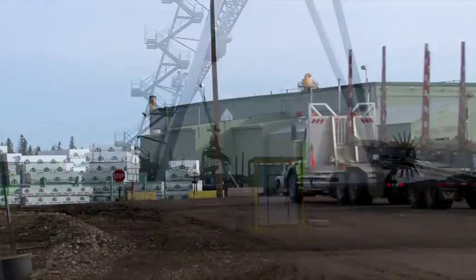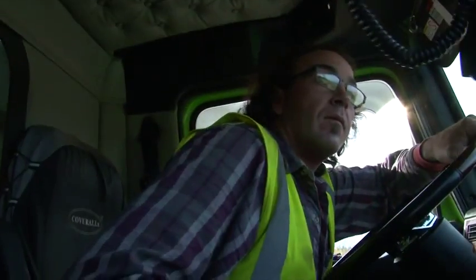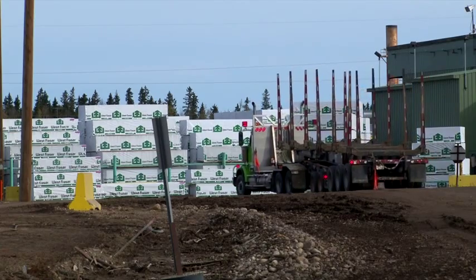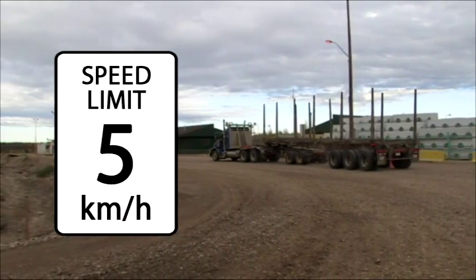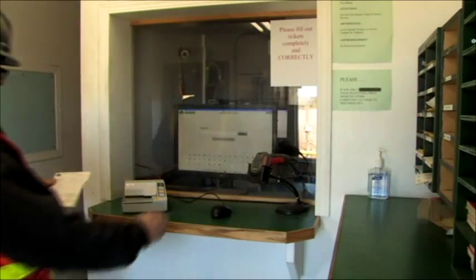Once offloaded, proceed back to the scale for weigh out. Ensure that you stop at the stop sign and look in both directions for other traffic or pedestrians. Drive onto the scale slowly to weigh out. Remember the 5-kilometer speed limit. Exit your cab with 3-point contact and enter the scale house.